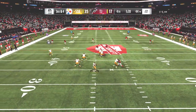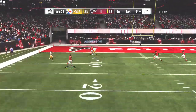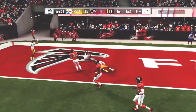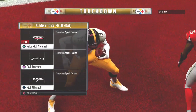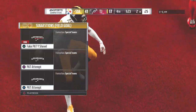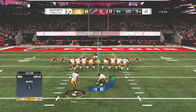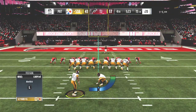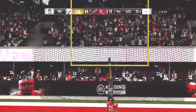Now it's Watson. He's going to rifle one deep left side. And caught in the end zone. Touchdown, Steelers. Keenan Allen, 56 yards. And the Steelers are going to add on to their lead. They were still throwing with a comfortable lead here late, and now that lead is even more comfortable.